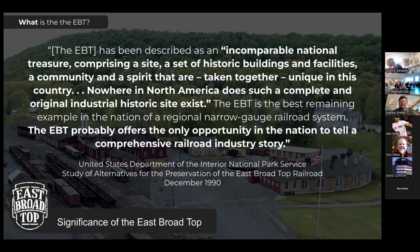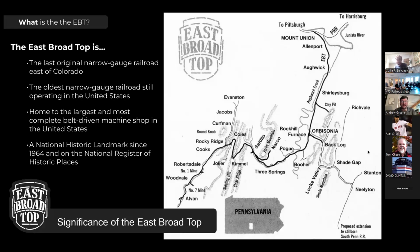We realize that we have something that truly is a national treasure, and it's something that needs to be preserved and continues to be preserved, not only by operating trains and restoring the buildings, but by being able to tell the story and make sure people are aware of our little narrow gauge railroad here in the hills of South Central PA. So, what is the East Broad Top?